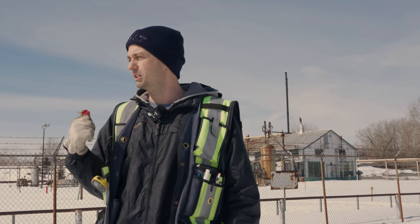Hey, we got a beautiful day out here at the Turner Valley Gas Plant. We have SAIT students, the first and second years, involved in a variety of surveys. The second years are busy flying some drones. They're also doing some laser scanning in some of the buildings here on site.